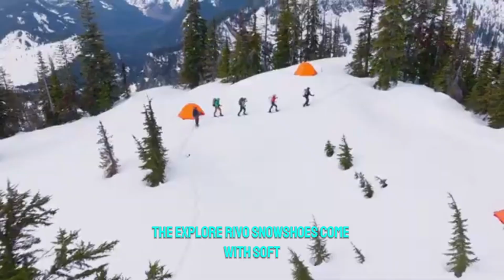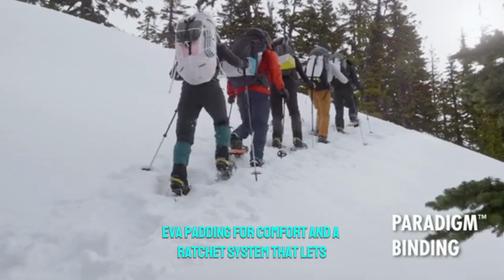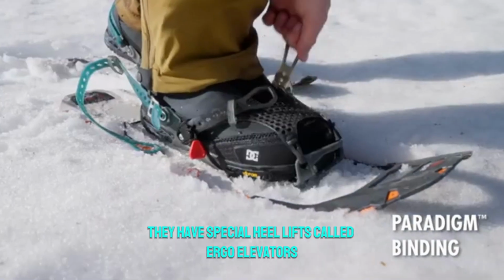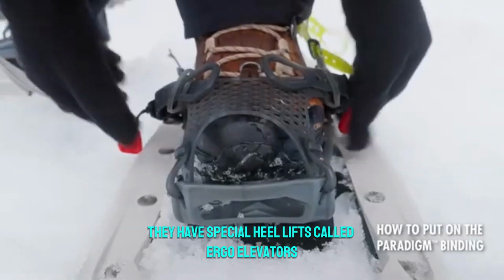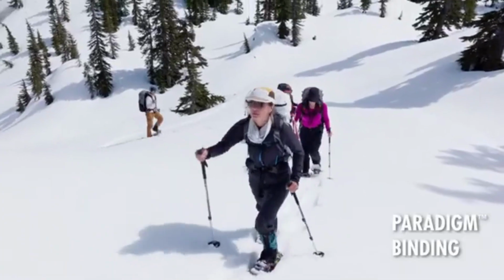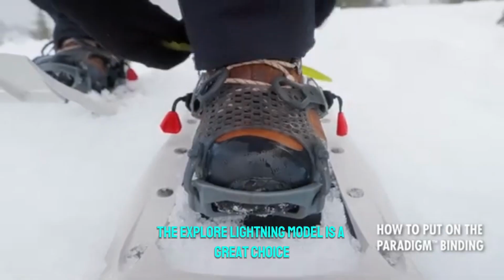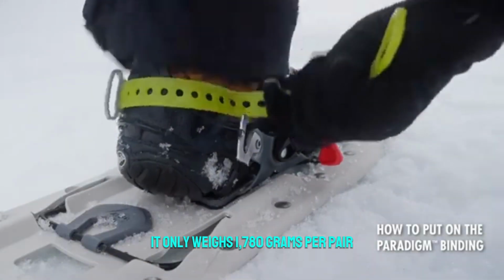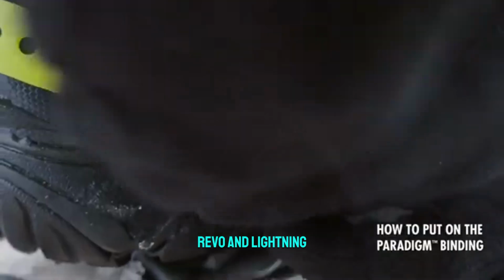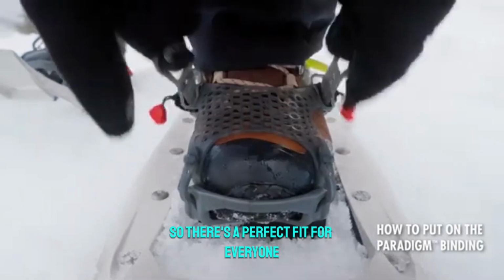The Explore Revo snowshoes come with soft EVA padding for comfort and a ratchet system that lets you quickly strap in or out, even with gloves on. Plus, they have special heel lifts called ergo elevators that make uphill climbs easier by reducing leg strain. If you prefer lightweight gear, the Explore Lightning model is a great choice. It only weighs 1,780 grams per pair. All models, Evo, Revo, and Lightning, are available in men's and women's sizes, so there's a perfect fit for everyone.